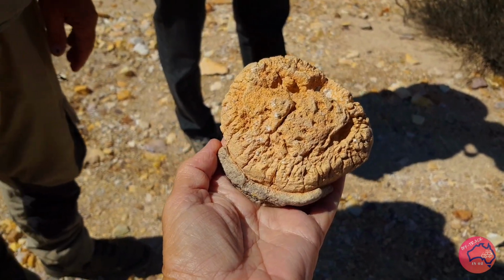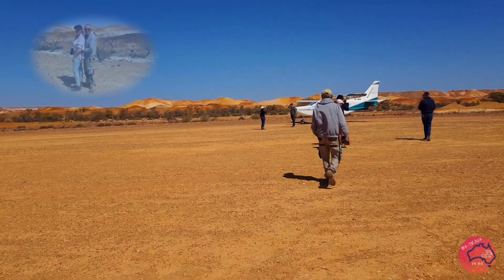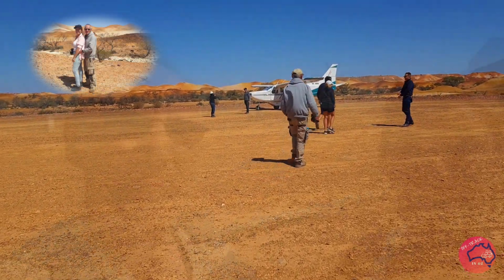Fossilised abalone. Very heavy actually. Just got off the plane, went over Lake Eyre. Oh, it is amazing to see that.